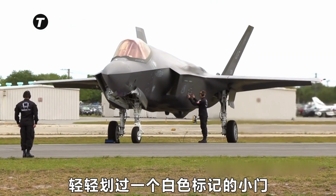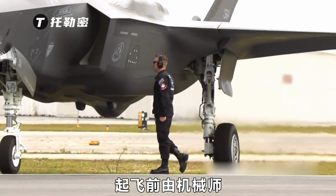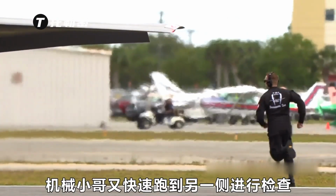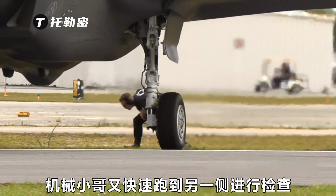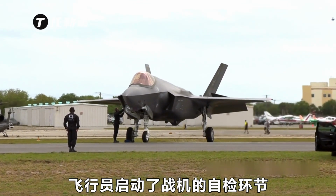Raising his hands, he gently swipes through a small white marked door. This is the key entry point for the F-35 hydraulic system. Mechanics check the door before takeoff for any hydraulic leakage. After there is no abnormality, the mechanic quickly ran to the other side to perform inspection. At the same time, the pilot initiated the self-inspection process of the fighter jet.